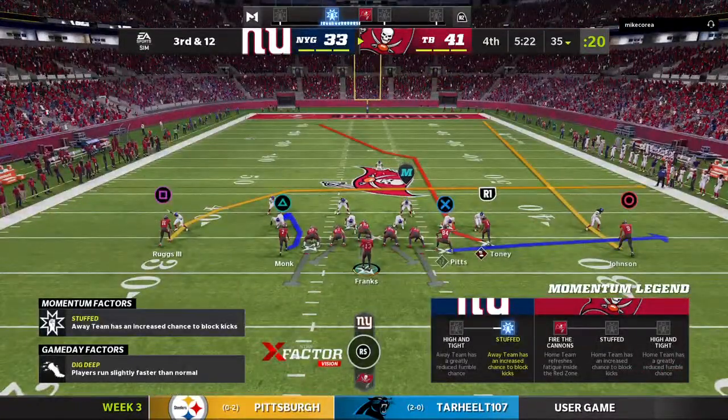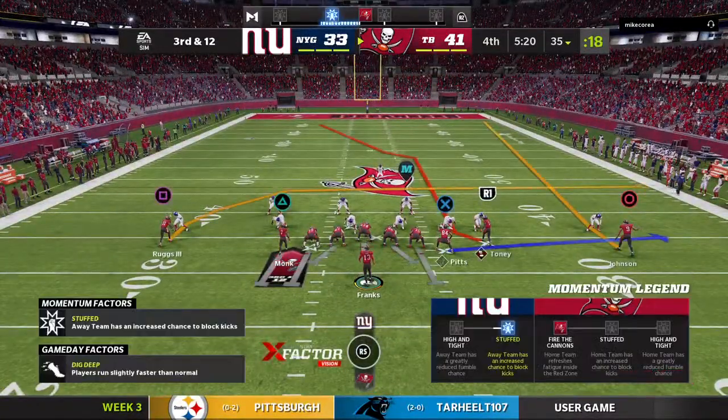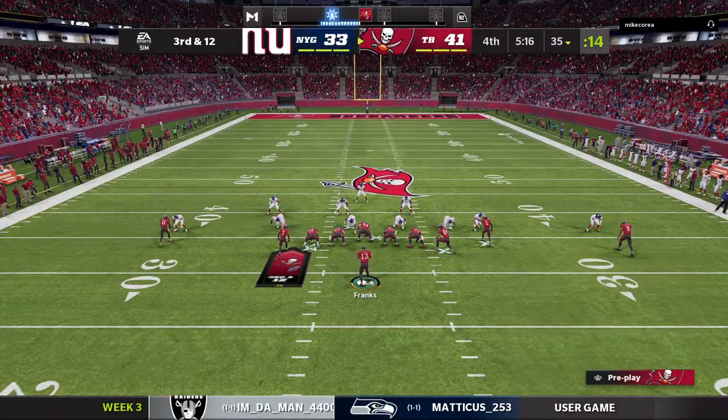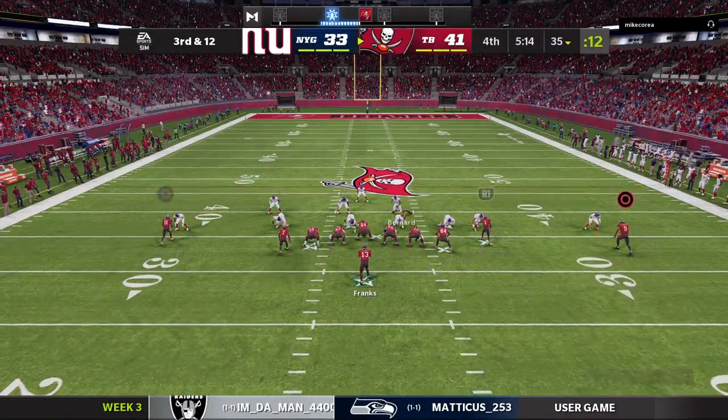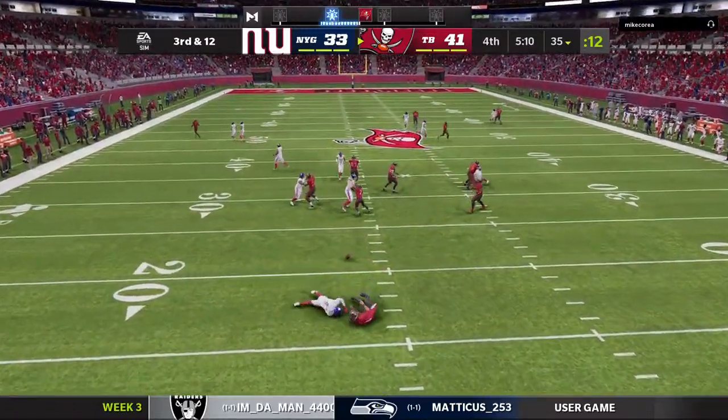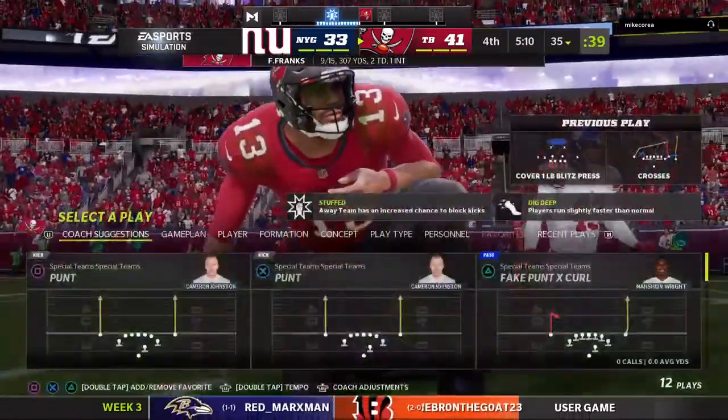The Bucs on 3rd down. They've had good success, 5 for 8 to this point. This is 3rd down and 12. Franks now. Oh, hit as he throws there, incomplete.